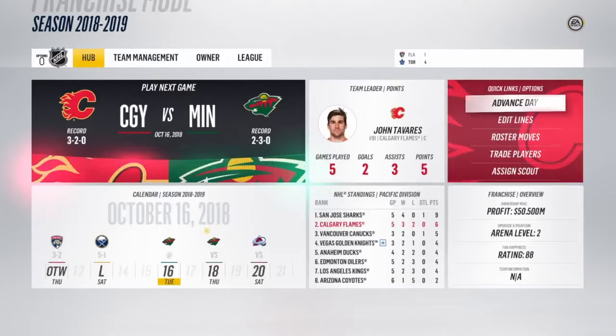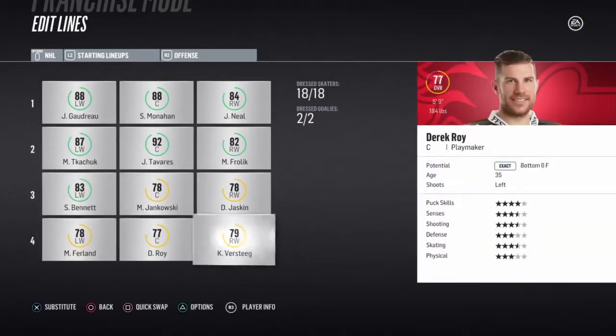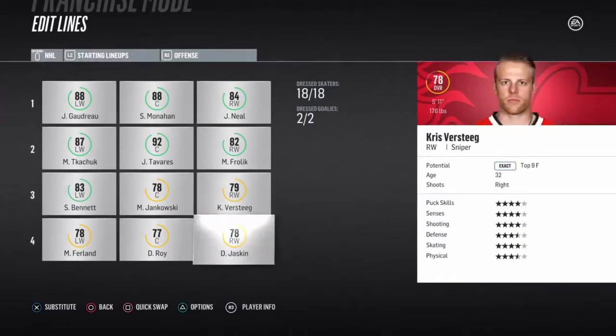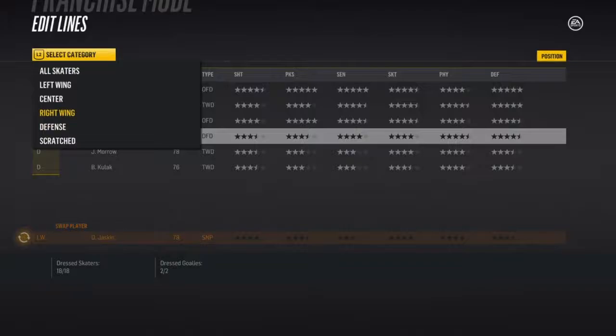And actually, you know what? I just forgot we have forwards that we can work into the lineup too. So, excuse me, instead of replacing Yaskins and Versteeg, let's see if we can bring in one of our other guys here. So, Derek Roy was okay, but on the right wing, we will try taking out Yaskins, actually, and bringing in Curtis Lazar. So, let's go back to right wingers.